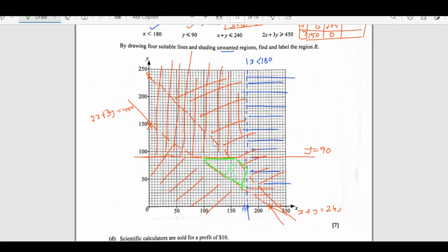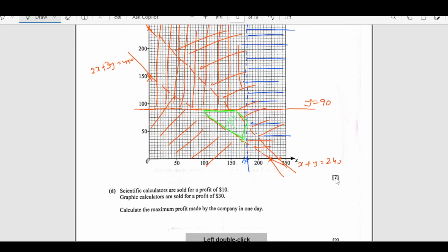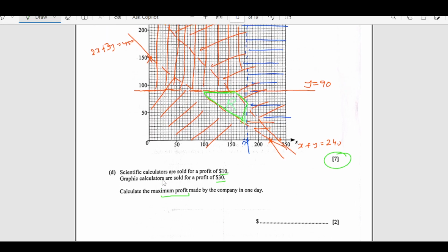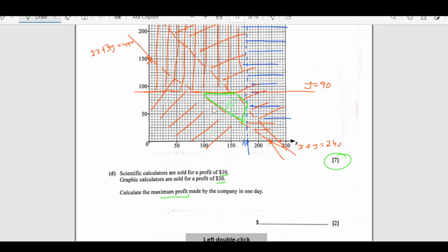You see, this is 7 marks, so you have to be very careful drawing this. Okay, now part D: scientific calculators are sold for a profit of $10 and graphic calculators are sold for a profit of $30. Calculate the maximum profit. Now we want to maximize the profit in one day. So for the maximum point, you have to take it from this region, so we have to take this point here.